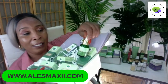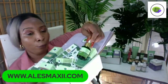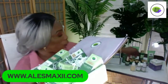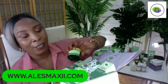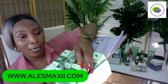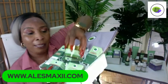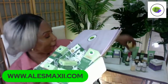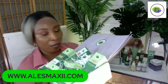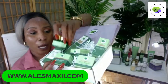So this is the Supreme Age Renewal Anti-Aging Serum, which is also in the set. We didn't stop there. We also give you the day cream, and this is the day cream right here. Out of the box, this is the day cream, and this is it in the box. You get a day cream in the box. We didn't stop there. We also give you the night cream, and this is the night cream right here. This is what it looks like out of the box.